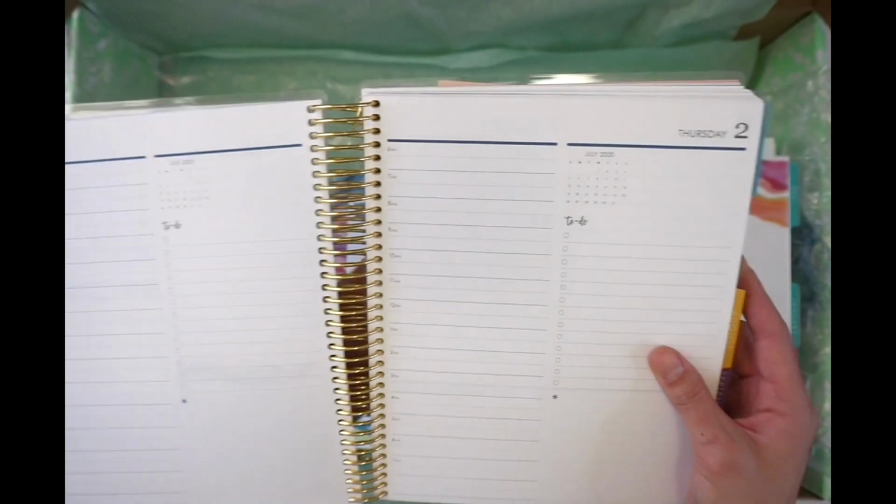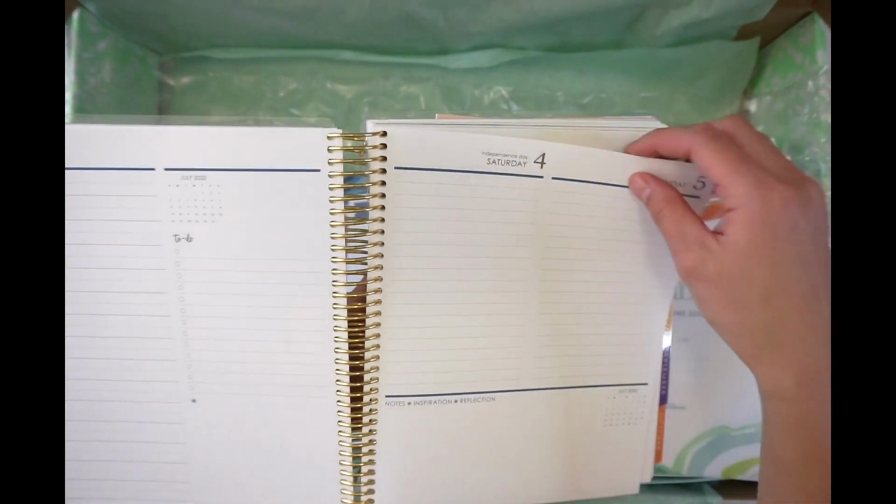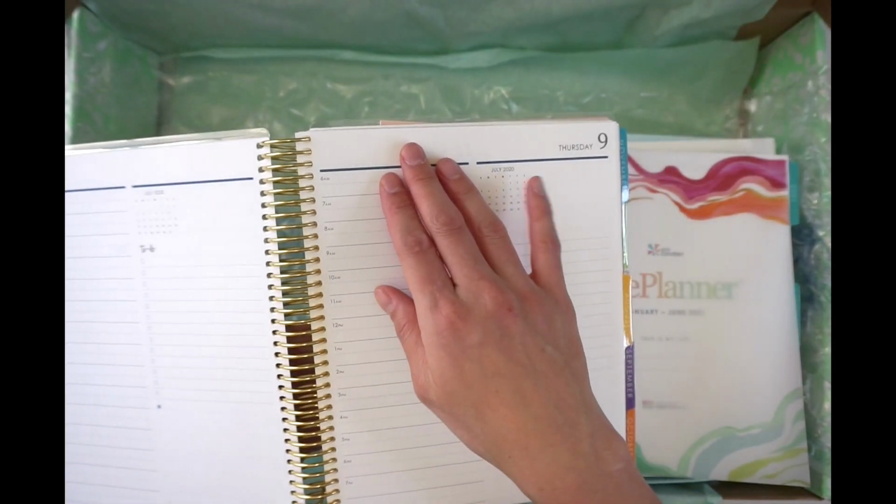Okay, for the planners, I did get the Layers Daily Duo. I'm so excited! The reason why I picked this up was because I am definitely a lists person. I love lists, so I love that it has a to-do section with check boxes. And also I like to block schedule. If you don't know what I'm talking about, be sure to check out Jordan Page from Fun, Cheap, or Free. She has a YouTube channel and she talks about block scheduling, and that has definitely changed my life when it comes to productivity. And I really want to try and incorporate that in this planner.